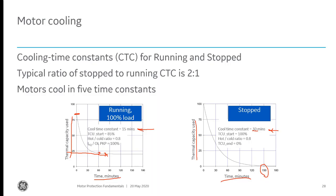Now, the reason I want to highlight this is, what happens if I find a value for cooling time of 150 minutes for this particular motor, and I enter that for cooling time constant incorrectly? If I enter that for cooling time constant and it's really the cooling time, instead of being 30 minutes here, this is 150 minutes.